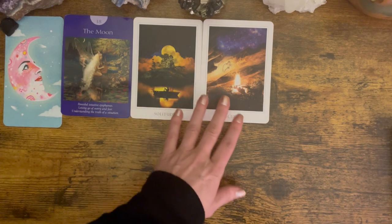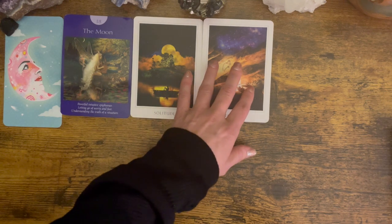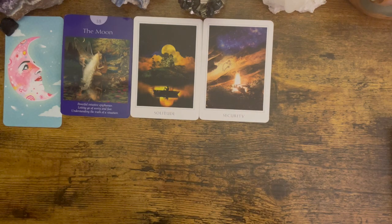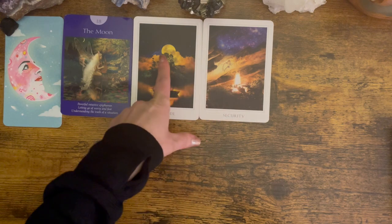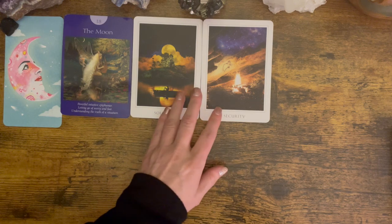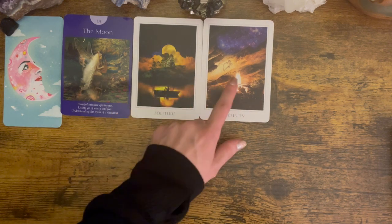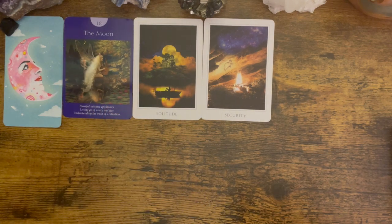So you are definitely creating a more secure year by this guiding light from within. These guides are helping to guide you, and you are guiding yourself, actually. That light is within you.